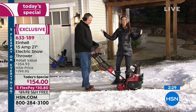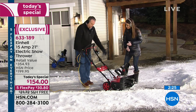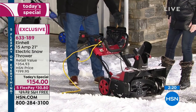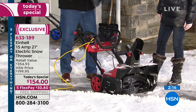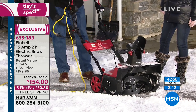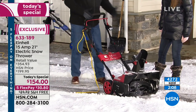You might decide to move north for the winter. You might be the opposite of the snowbirds. But show us again, if you want to store it for the winter, it instantly collapses down. You can collapse the handles down so you can store it like that. Just unplug it. That's all you have to do. You can put your cover over it then. I love that the adjustable handles are on there because everybody's a different size. I'm about 6 feet tall. This is about where I like it.